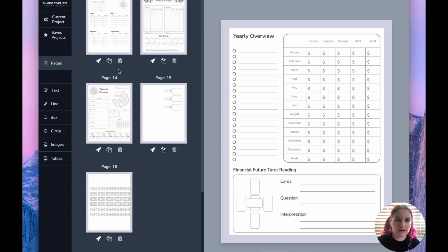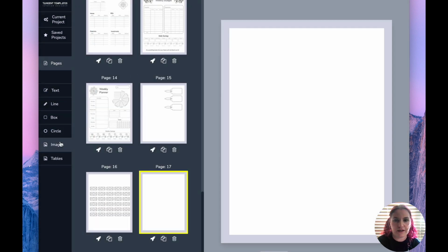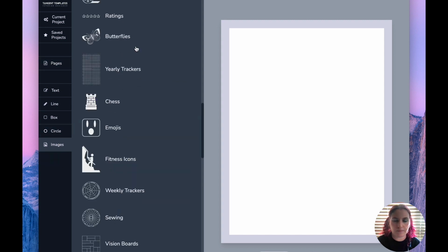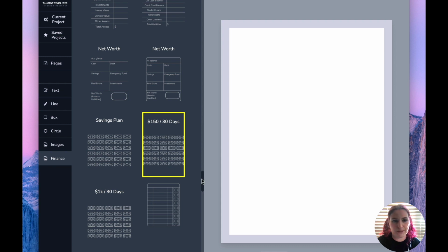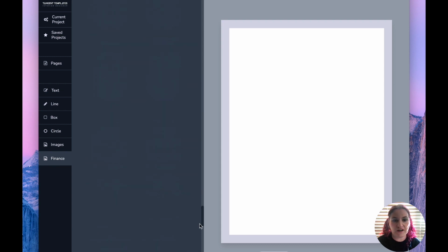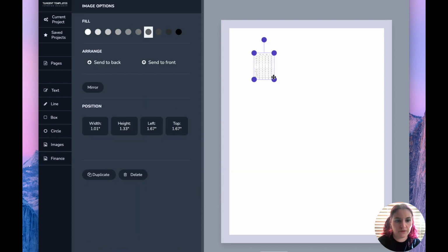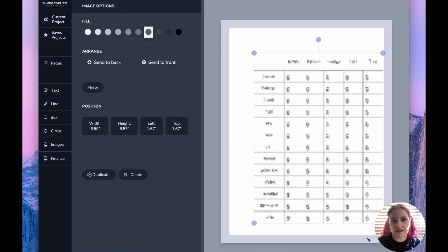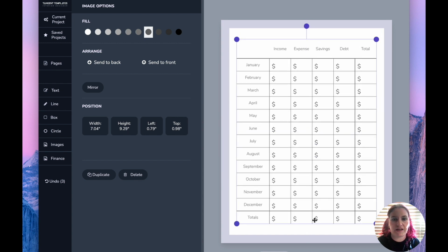And I'm sure that in most books, you would see a yearly overview like this. This would just take up the whole page. And that's totally okay to do that. A lot of these big tables that we've designed are fine to just fill up the whole page with. So here's our yearly overview. And of course, as I say, you can just drag this out and fill up a whole page with this and just say yearly overview.